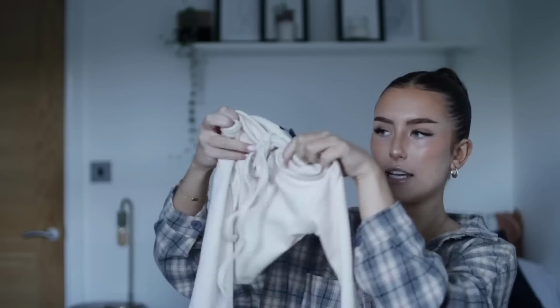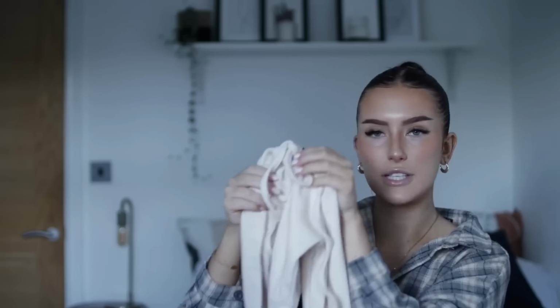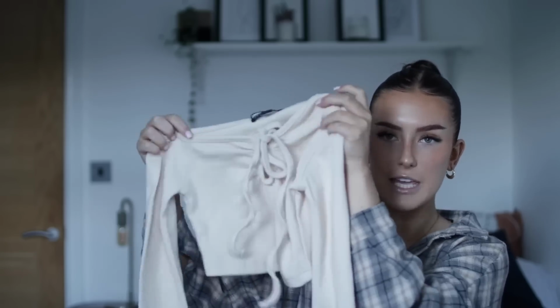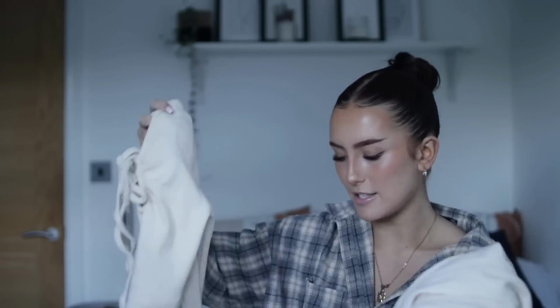Love the fact that it has a little bone in the center of the top that just gives a little bit of shape. It's like a V shape, and there's also a little tie at the front as well, which looks really, really cute on. Obviously, you can pair this with the leggings, the trousers, or you could wear this with joggers or jeans or whatever else.